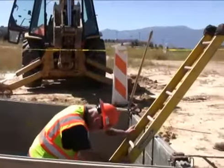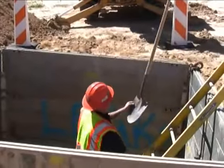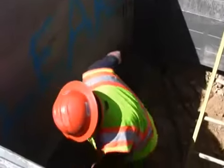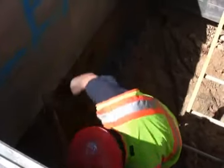So far, this excavation job is looking great. Locates were performed prior to digging, the pre-job briefing was held at the site, their protective system is in use, and the ladder is properly set up, and work has begun.